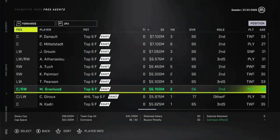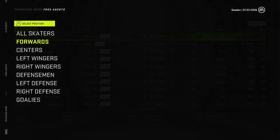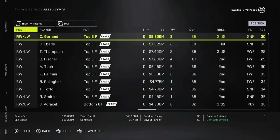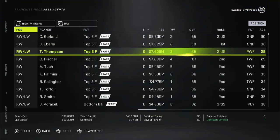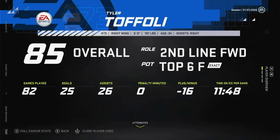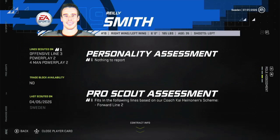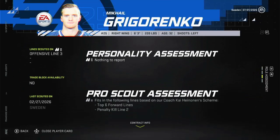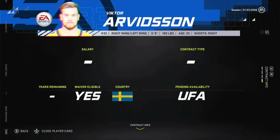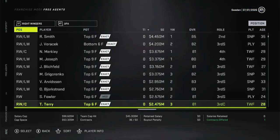We need to do is find the 4th line because Ovechkin retired. So a sniper. Got to go back up to the top here, looking for a sniper, preferably the right wing, it looks like here. So let's go to right wingers. Got a snipers off the bat here. Connor Garland, bottom 6. It might be Connor Garland. Let's just see if anyone fits for sure on 4. Nope, not Eberle. So Toffoli, Riley Smith. Line 2. Grigorenko. Top 6. Arvidsson. Can't tell. Bjorkstrand. 2. So it might be Connor Garland.